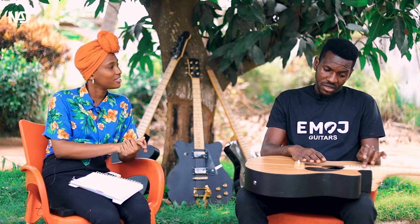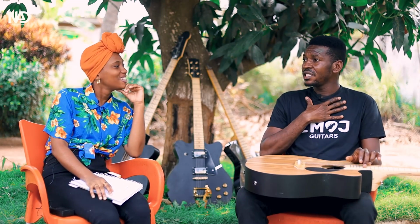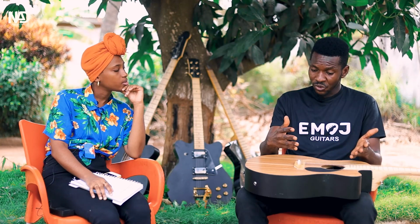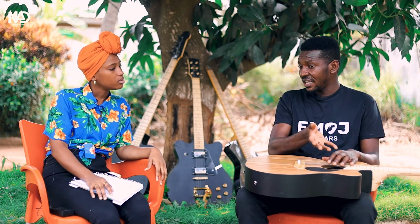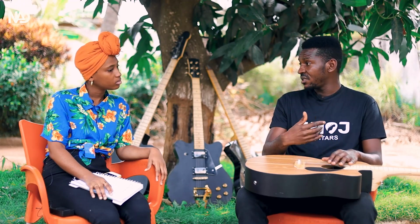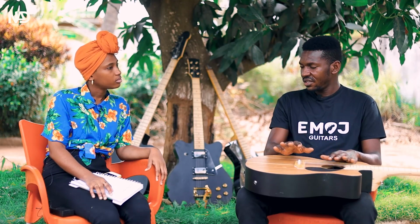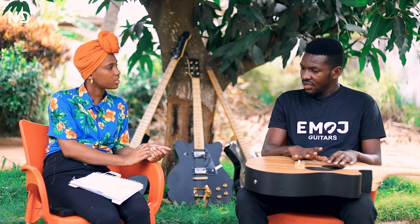But do you know how to play? Oh yes, small. I play bass personally. But because I'm doing guitars, I'm supposed to at least know how to play something. So I used 2 weeks in learning some things on the guitar. Wow. Yeah, because I have some idea on the bass, so I transferred that idea and added something to it and I'm able to flow. Okay, that's good.